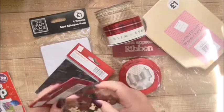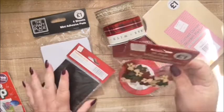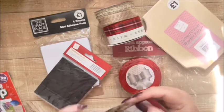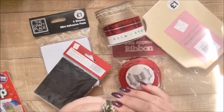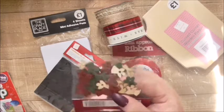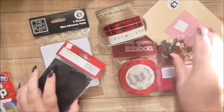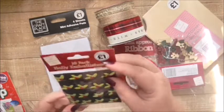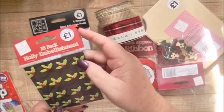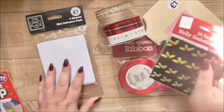I got these little wooden angels because I just thought they were so cute, for £1. 32 of those for £1. I think they're plain, or they've got a plain side, but on the other side they're either this nice deep crimsony red or this rich green colour. I got these holly embellishments because I thought these were lovely, for £1. They're really cute. I like those, £3 for the holly.